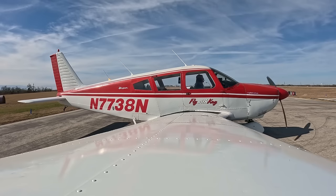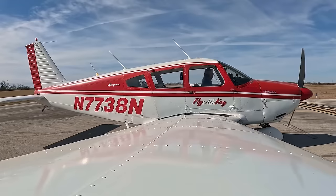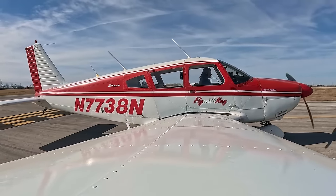Executive Tower, Cherokee 7738 November, holding short 31, ready for departure. 38 November, Executive Tower, runway 31, flight heading 040, clear for takeoff. 040, runway 31, cleared for takeoff, 7738 November. Here we go. Final is clear, runway is clear.